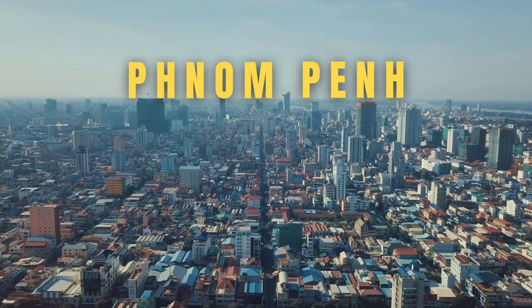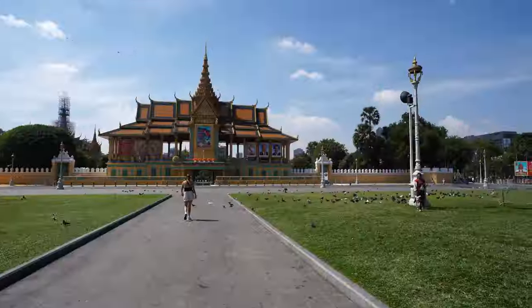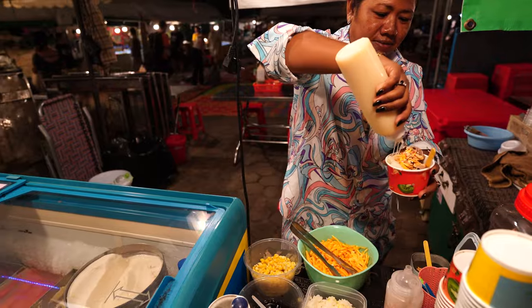Hello and welcome to the capital city of Cambodia, Phnom Penh. Today we've got $20 each to spend to see how far it goes in this city for sightseeing, food and drinks. I love beer. So let's go. First stop on today's tour is the Russian market.